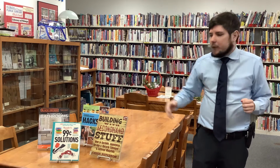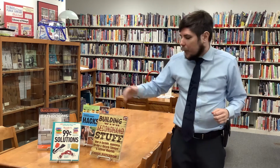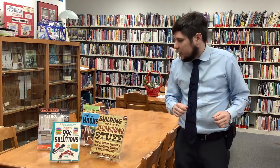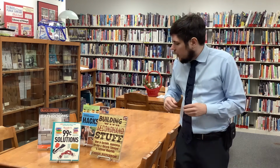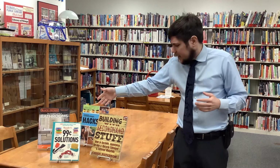This is just a sampling of some of the books we have, ranging from inexpensive ideas such as 99-cent solutions to books focusing on specific areas of the household where a lot of repairs occur, like the Complete Guide to Bathrooms, to unusual ideas, hacks, building with secondhand stuff, ways to reuse things that you might not have ordinarily thought about, that might not come to you off the top of your head, but are really good ideas to help keep those items out of landfills and to help preserve our community and our environment.